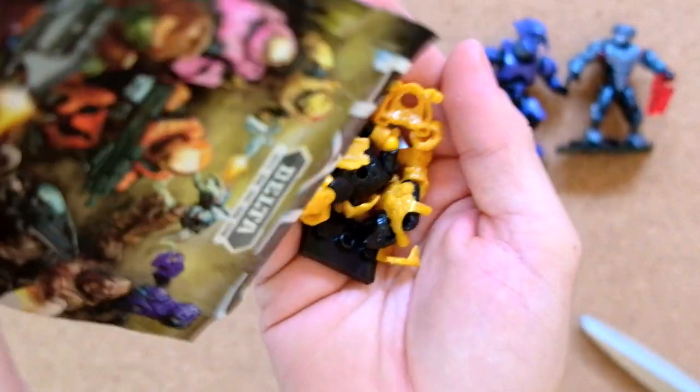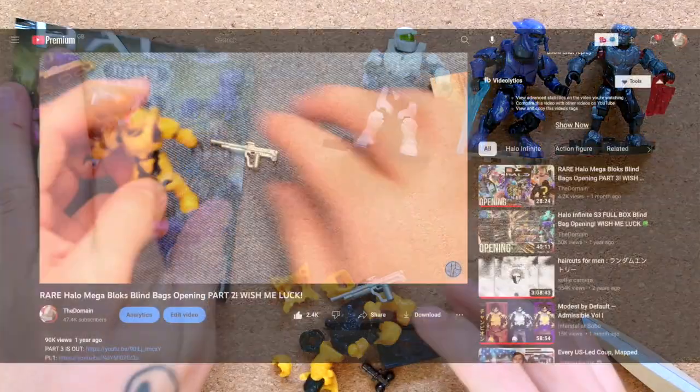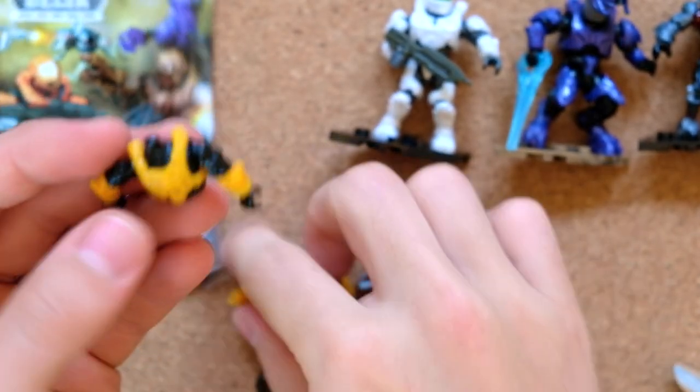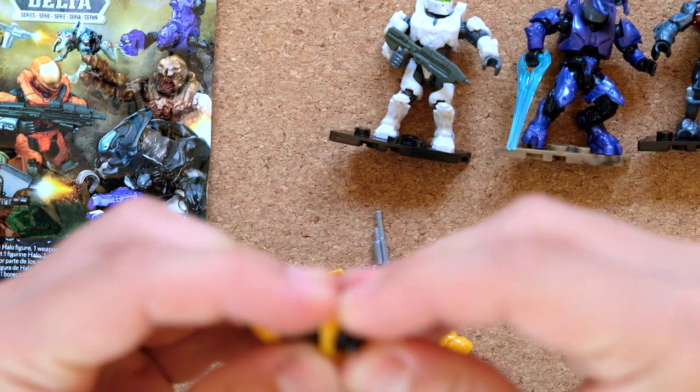3, 2, 1, 0. Okay. Okay. I swear I got this figure in a different blind bag opening as well. I'd have to double check that information. It's just a plain old figure. Yeah, you got to the point with Halo Mega Construx.